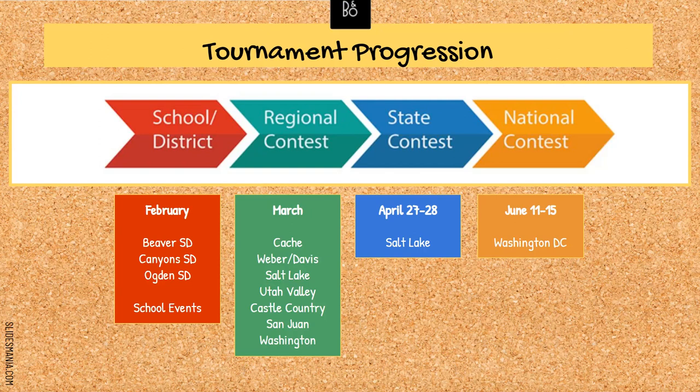COVID made us rethink how we use that venue. So I believe we're doing junior division on the 27th and then senior and youth divisions on the 28th, or it could be the other way around. But junior is one day by itself, and then senior and youth, I can layer into the venue so that they aren't on top of each other.